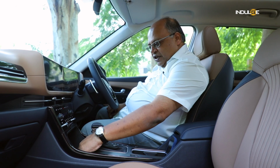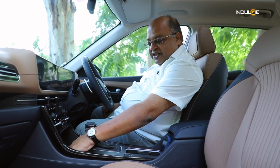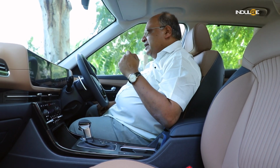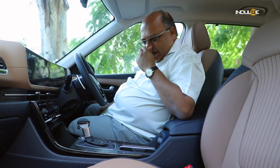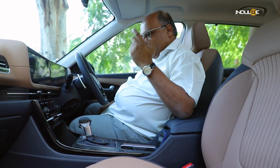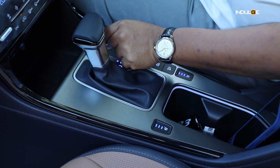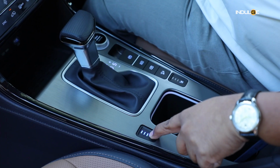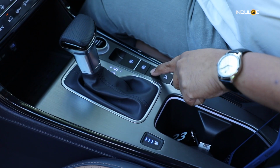You have a wireless charger at this position and two ports. There is USB-C for charging, and this is something which I sort of never get to understand. Why do you have a USB-A port here to connect to the system? I thought USB-A ports were things of the past, but anyway, so be it. The drive and traction buttons are here, the automatic shifter. Now, of course, the ventilated seats have these fancy buttons. I quite like that. And you have the electronic parking brake, the surround view camera, hill descent control.